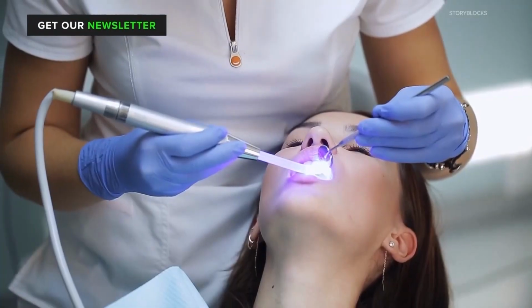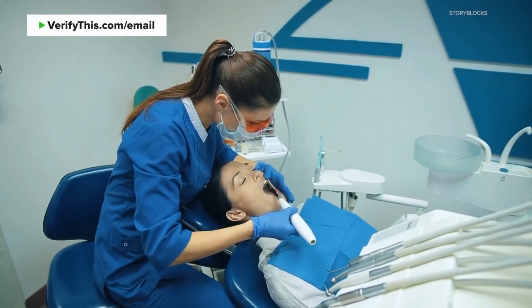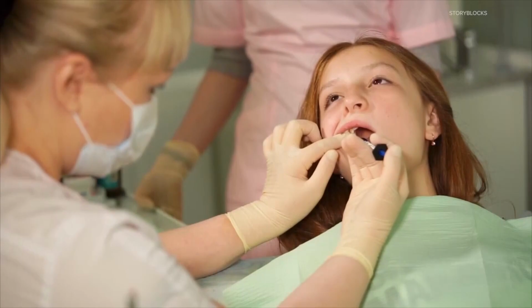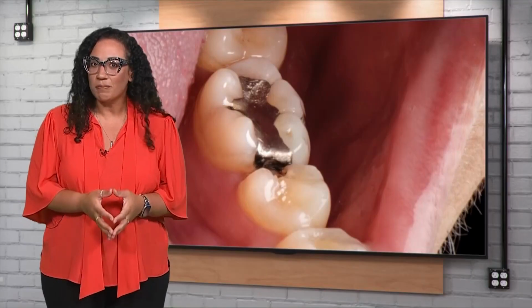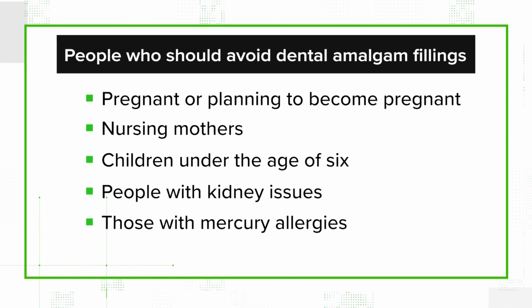Both the FDA and the EPA say the amount of mercury that people are exposed to when they get dental amalgam fillings is generally considered safe for most adults and children over the age of 6. But our sources say certain people should avoid getting these fillings, including people who are pregnant or planning to become pregnant, nursing, or those with kidney issues.